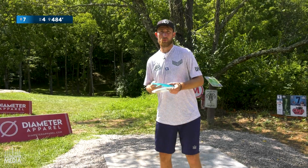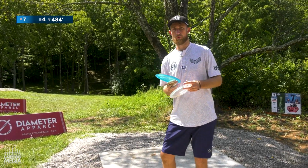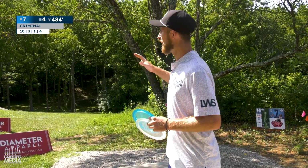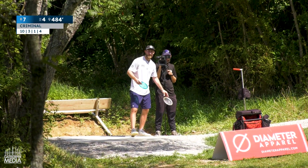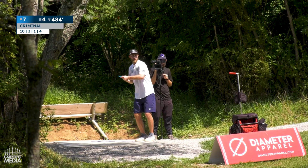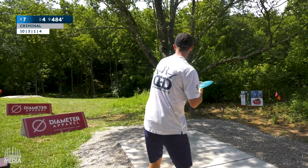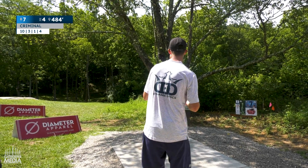But yeah, I'm gonna try to throw through the gap with a nice controlled forehand with the Lucid Ice Criminals. I think that's a good speed for this gap and this angle. And it's gonna put you on kind of an upslope on the second shot. But first shot, you just really wanna focus on hitting this narrow gap here.